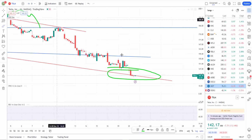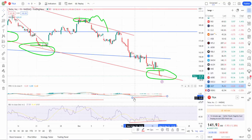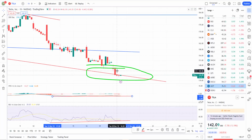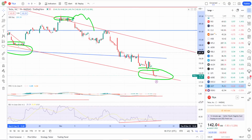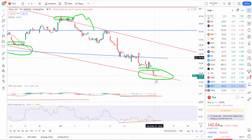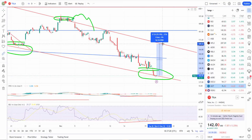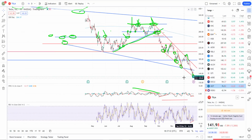When I look at the hourly chart, you can see we've just got some bullish divergence showing up right there on the RSI. And it's there on the PPO, just very flat there on the PPO. So we're at support. We've got some bullish divergence. I think we could get a bounce here. And if we bounce, we're probably going to bounce to the top of the channel, I would say. And that would be a potential move of about 15, 20%. Depends on when we get there.